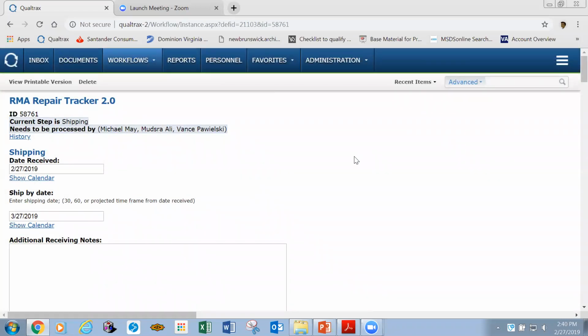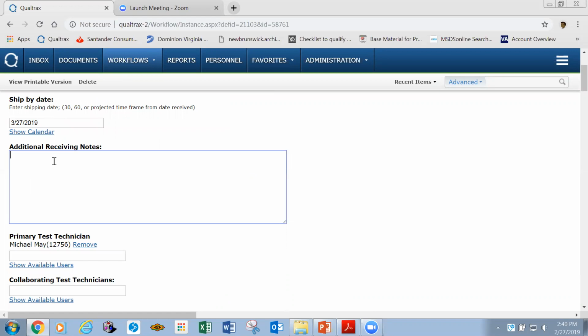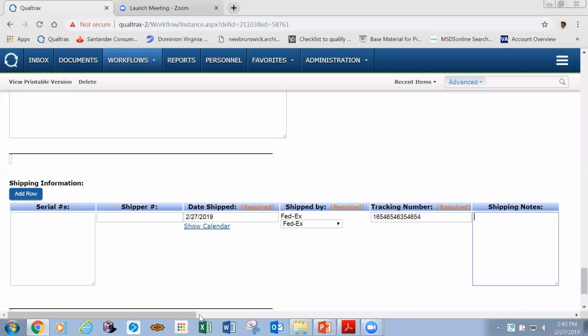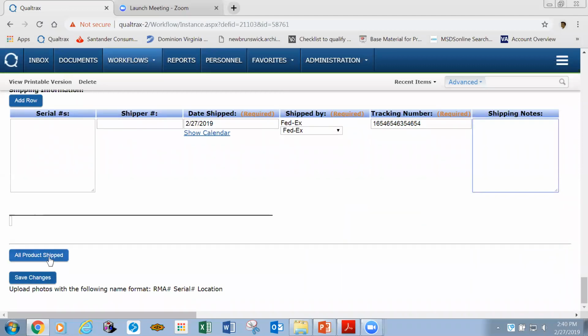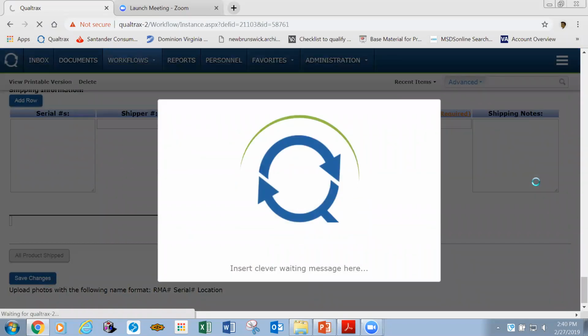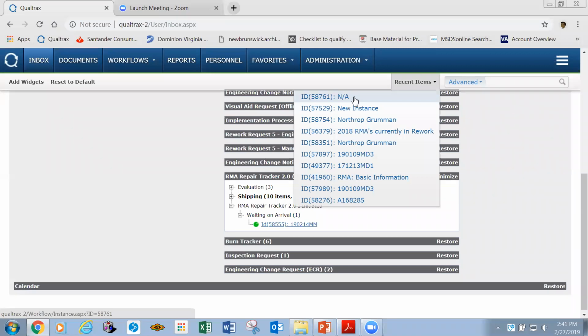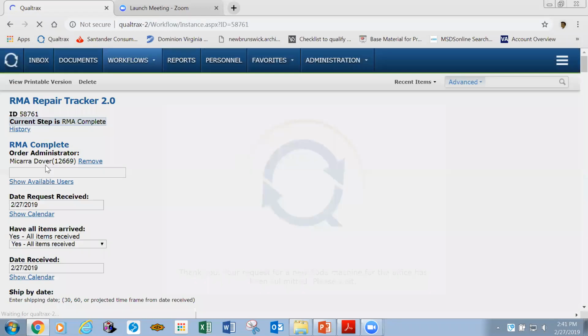So now this product is in our shipping area. All the information pertaining to the shipping, serial numbers, shipper number, the date shipped, who shipped it, FedEx, tracking number, and any notes shipping may have. And then all product checked. Okay, so again, you can contact the customer at this moment and say, hey, your product is shipped, here's your tracking number. The sky's the limit when you're using the workflow as far as keeping your customer informed.